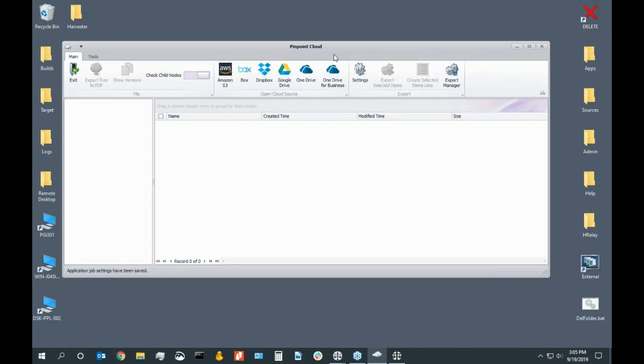So what we're going to do is, as you can see in the toolbar up there, we can now get into Amazon, Box, Dropbox, Google Drive, OneDrive, and OneDrive for Business. So what we will do is just go ahead and click on one of those.